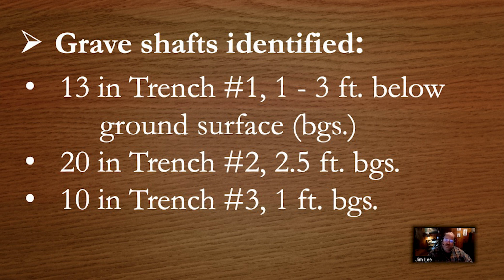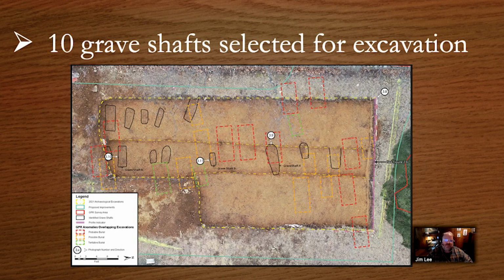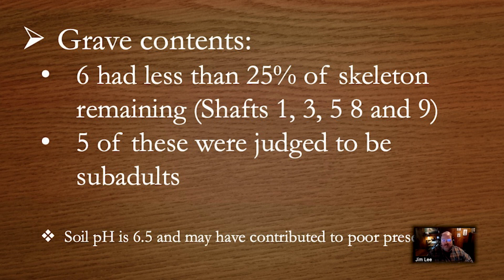So there's something going on with the soil depths there, that there's more cover on top of the burials as you move back further into the cemetery. Of the 10 grave shafts we selected for excavation, 6 of them had less than 25% of the skeletons remaining, and 5 of these were judged to be subadults.